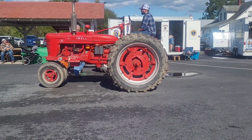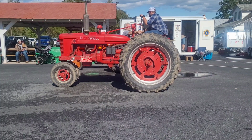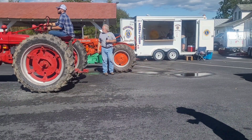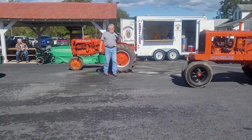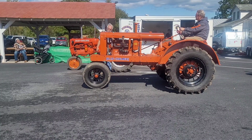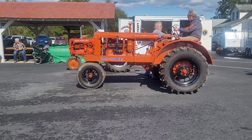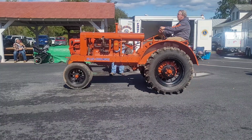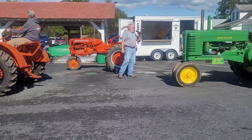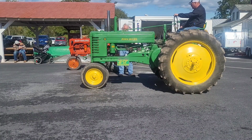Next, we have a 1948 Farmall, owned by Kevin Gulf from New Bloomfield. Thank you for coming out. Next, we have a 1935 Allis Chalmers WC, owned by Dennis and Trudy Homer from Ickesburg. Thank you, Ed. Yes, sir. 1948 John Deere Model B, owned by Robert and Ruth Henry from Shermansdale.